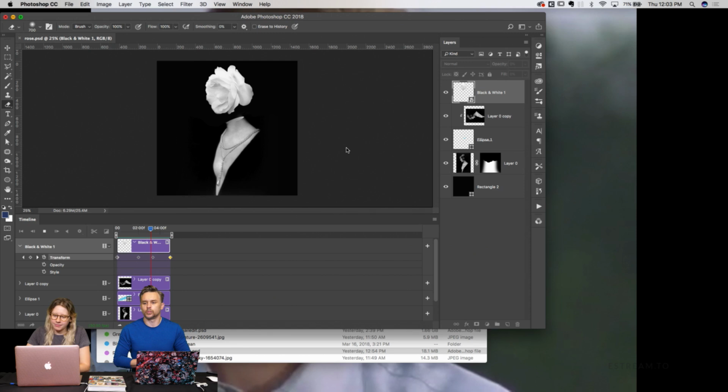I just turned the rose into a smart object, and then I used some keyframes in this transform tab in the timeline, and I just moved the rose around a little bit and made sure that the last frame and the first frame were in the same position. So it has the effect of looping. So this was a fun one. And then, what else did we do?